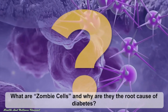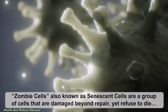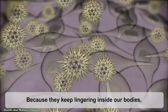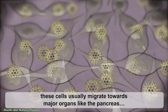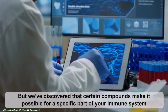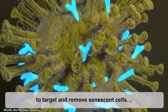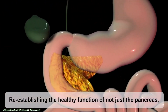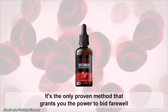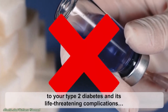Question: what are zombie cells and why are they the root cause of diabetes? Zombie cells, also known as senescent cells, are a group of cells that are damaged beyond repair yet refuse to die. This means the body cannot break them down and eliminate them as it normally does. Because they keep lingering inside our bodies, these cells usually migrate towards major organs like the pancreas, leaching to it and disrupting its insulin production. But we've discovered that certain compounds make it possible for a specific part of your immune system to target and remove senescent cells, reestablishing the healthy function of not just the pancreas, but also of your cardiovascular system, kidneys, brain, and other major organs. It's the only proven method that grants you the power to bid farewell to your type 2 diabetes and its life-threatening complications.